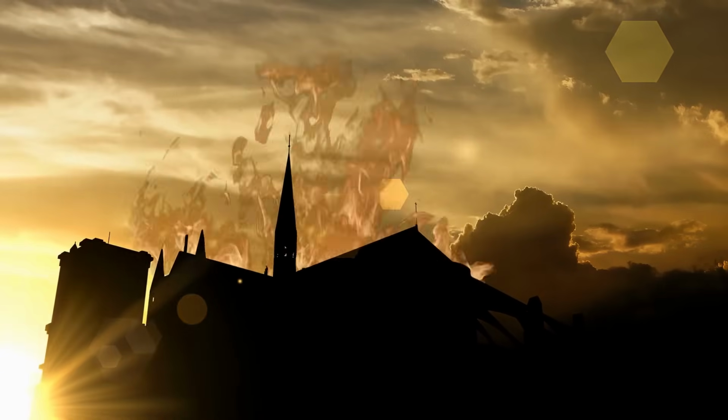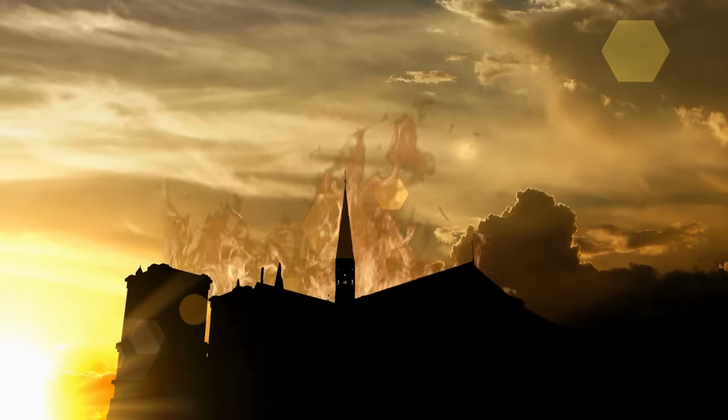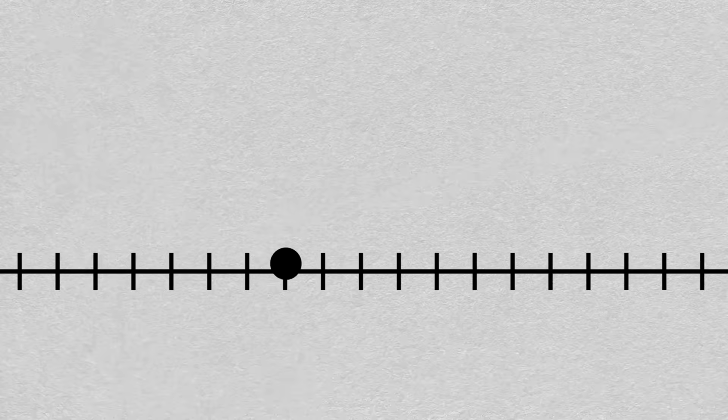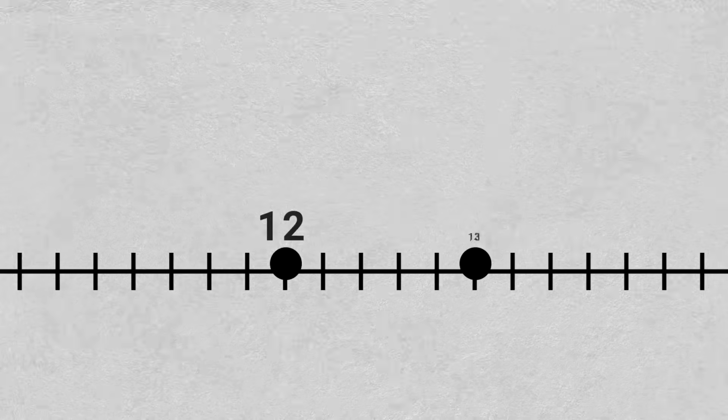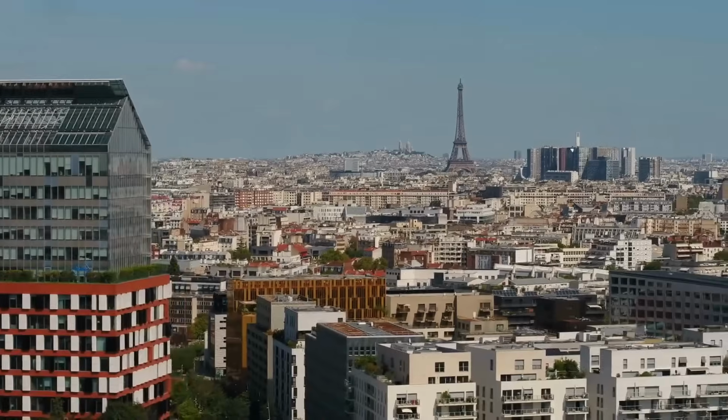You probably remember the devastating fire that caused massive damage to Notre Dame in Paris back in 2019. Because of that, the building, originally built between the 12th and 13th centuries, had to be restructured. But archaeologists saw it as a golden opportunity to dig into the site and uncover its hidden secrets.